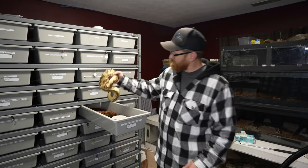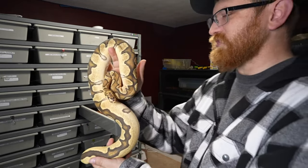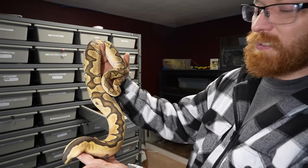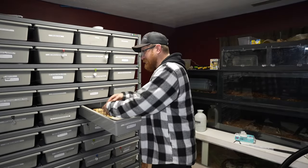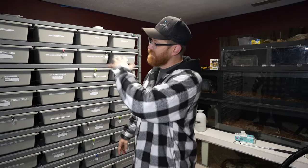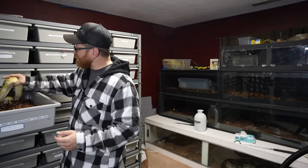frustrating. So I got this one right here from, I forget who. I don't remember who. So it's an orange dream fire clown. Awesome snake. She's been locked up with that chocolate leopard clown. So definitely trying to hit the chocolate fire. So I got three snakes that have fire in them that I'm really, really trying to go for that. Here's another fire mahogany clown.